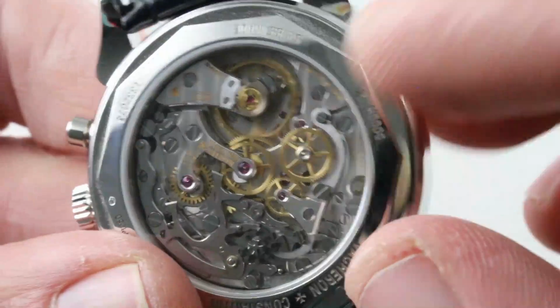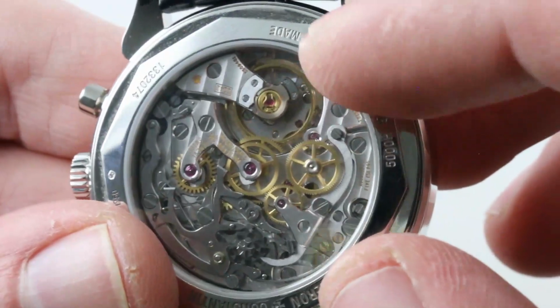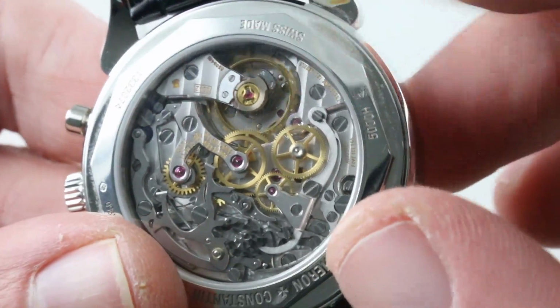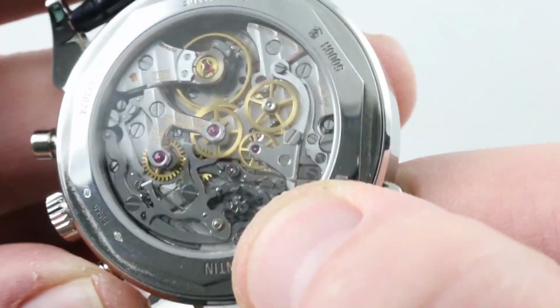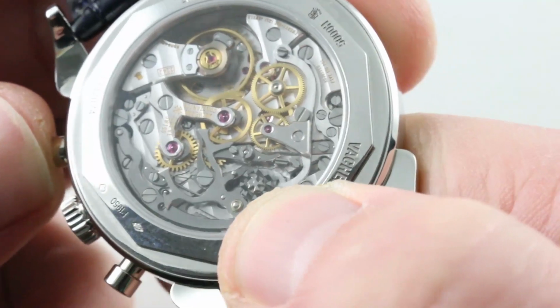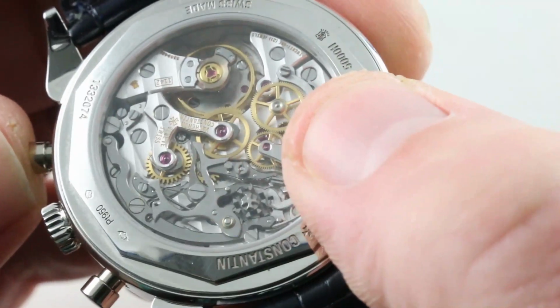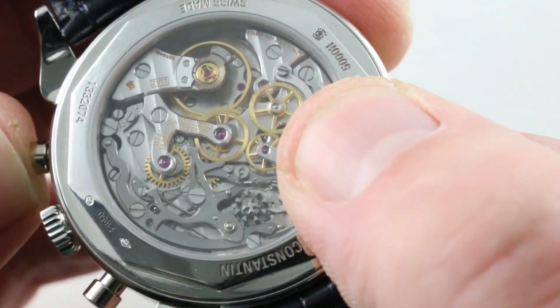Well, beautifully finished. You can see linear Côte de Genève perfectly aligned across the bridges. Overcoil hairspring on a free sprung balance, so this one can be adjusted in chronometer-like fashion in multiple positions. Of course, because we have a column wheel architecture, you can see the column wheel, and we're going to show you how everything works here. The column wheel, which features a Maltese cross black polished on top of its center, interacting with the levers and horns of the chronograph. You can see the lateral clutch moving away from and into contact with the center wheel that drives the chronograph architecture.